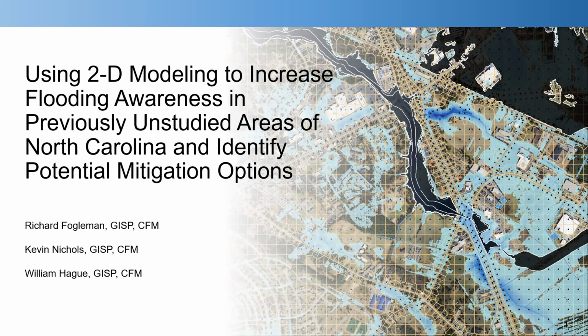Good morning, everyone. I'm Richard Fogleman with AECOM, and so far today we've seen two presentations, and they've all been centered around North Carolina floodplain mapping, emergency management, and the flood work that they do. And that's a testament to them and how seriously they take flood inundation in the state and all the hard work that goes into it.